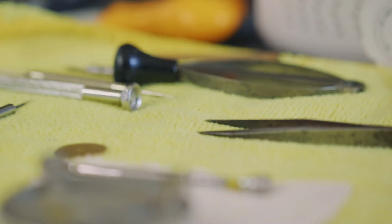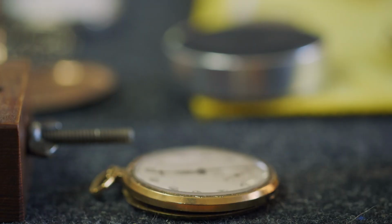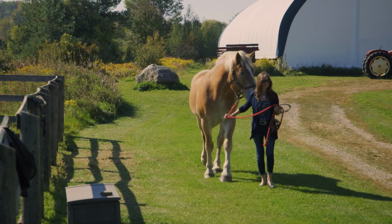And not only collecting them, but I'm collecting all the tools and everything watchmakers use. Yeah, it's a little bit like being a mad inventor. Watches don't do much for me. I'm never on time. I don't care about time. But Dave, he's all about time.